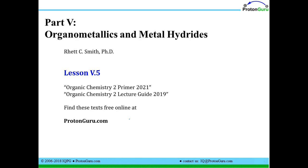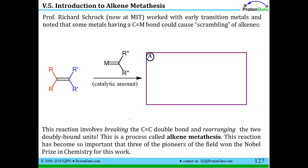Today we're going to look at lessons 5.5 and 5.6 from the Organic Chemistry 2 Primer 2021. And the topic is alkene metathesis. And to kick off our discussion of this topic, I want to point out some early work by Professor Richard Schrock, who's now at MIT.